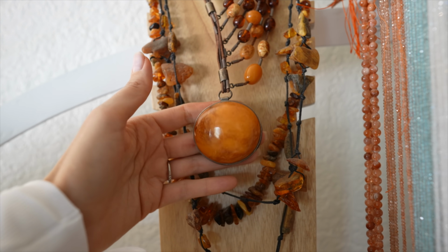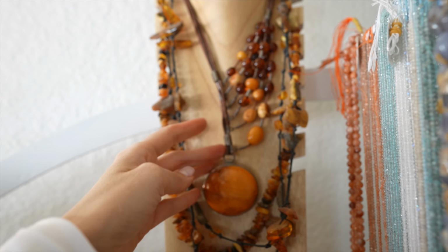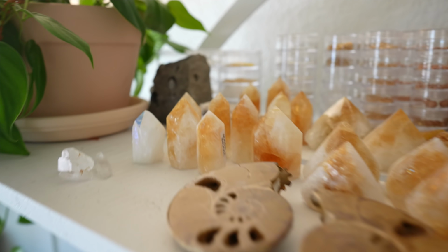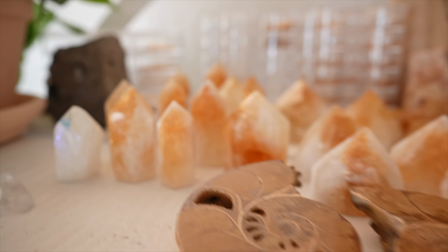You probably won't be able to really grasp the size of that, but it is a huge antique butterscotch amber stone there. And I really love the asymmetrical design on that. It came from a designer in Poland. Oh, we got Herkimer diamond in the matrix hiding back here. It's so cute, hiding in this little hole. Look at that, so sweet, little baby.